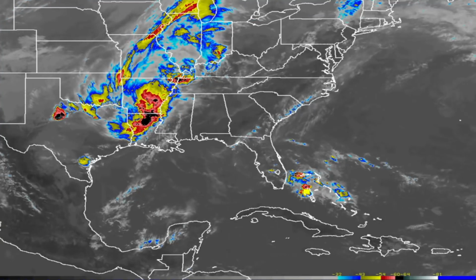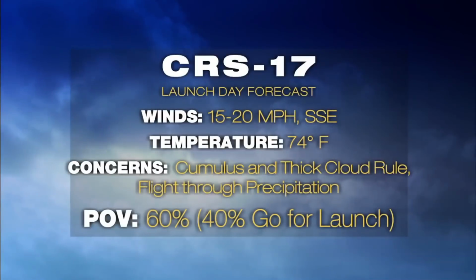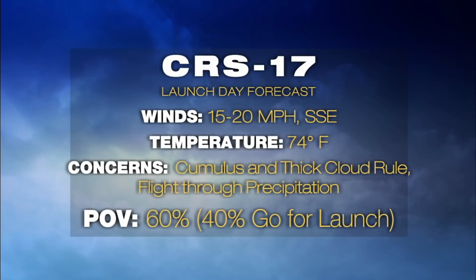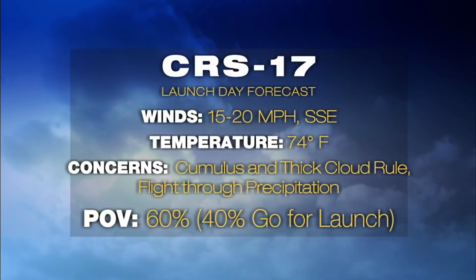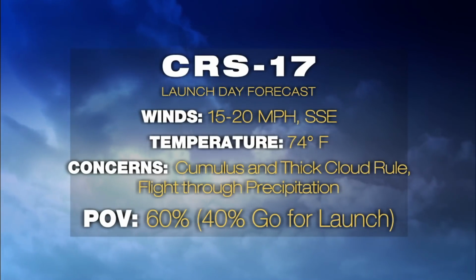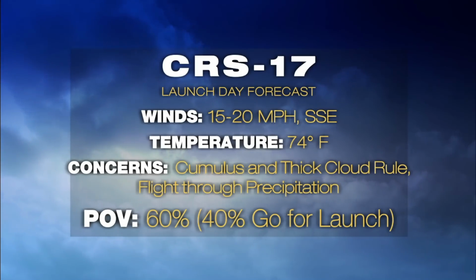So if we take a look at the forecast, the launch forecast for tonight, we do have a 60% chance probability of violation for three primary concerns, including the cumulus cloud rule, thick cloud rule, and flight through precipitation. Temperatures will be hovering in the middle 70s, which is not atypical for this time of year, and we will see a nice breeze out of the southeast between 15 and 20 miles per hour.